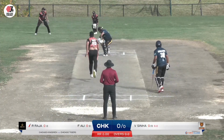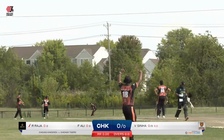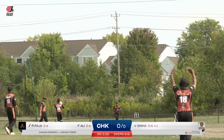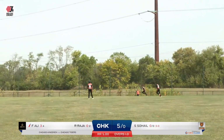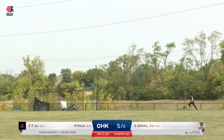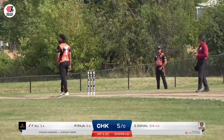Sinha to Raja. Tentative poke, defensive leave. It beats the batter and actually trickles past the off stump. Over number 2 coming up. That one's been hit through the covers by Ali. That is trickling away to the fence for what appears to be the first boundary of the innings.